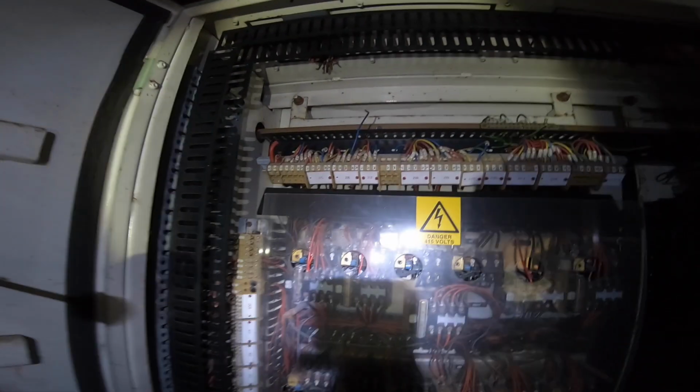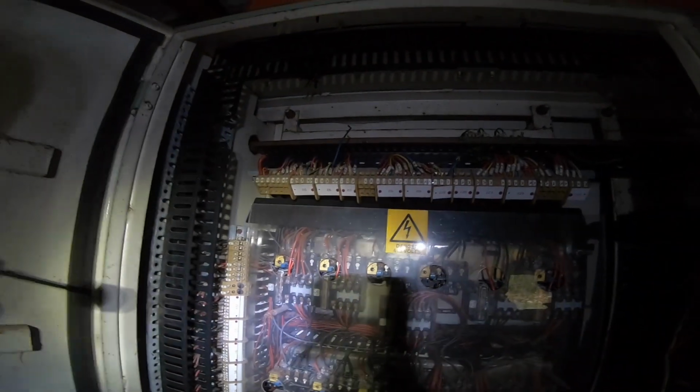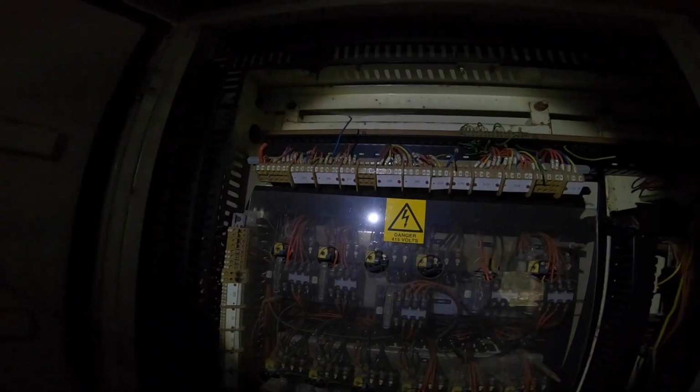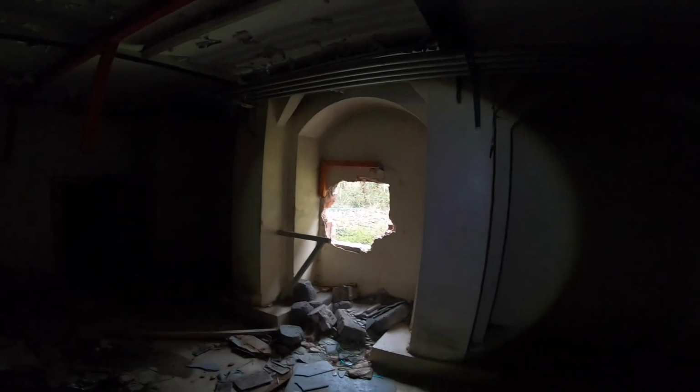Right, so this one's got more electrics in there than others. Yeah, that's better with that off. Okay, so it's better with the head torch off, I think, guys. So that is full drive. So these are all the drive switches. There's the access point.